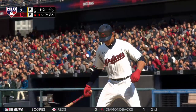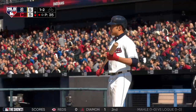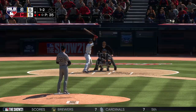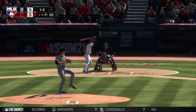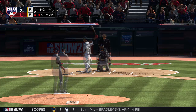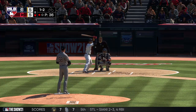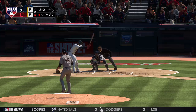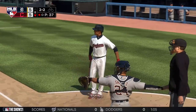I love a well-executed changeup, especially one down in the zone. The only problem throwing it in that situation, you leave that belt high or miss your spot just a hair, and you could have some problems. And he fouls this one off. Look out. That one almost got away from him. 2-2 now.